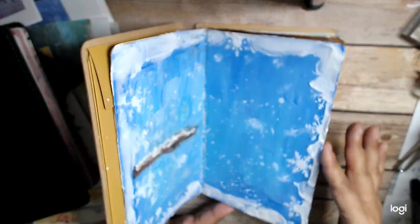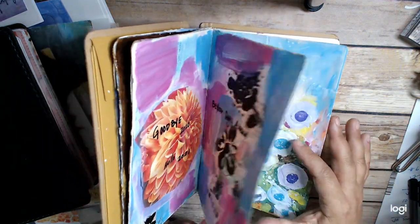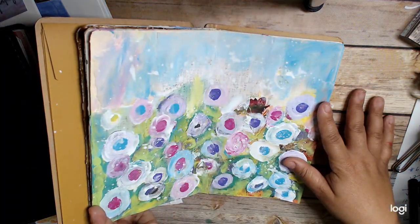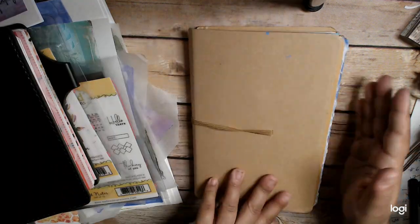So this one's not, obviously, these are like backgrounds. And then I have worked on some things here. I don't even know if this one's completely done. I might do something up here. I don't know. So let me talk about my goals.